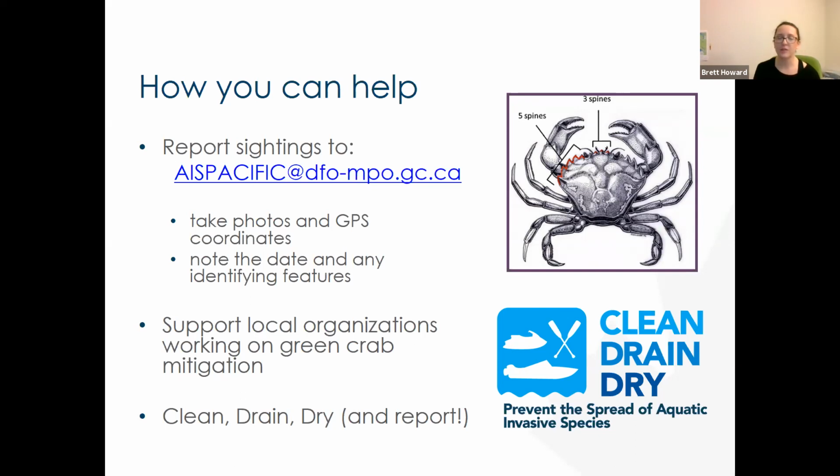And I'm sure most of you are familiar, but I might as well say it: clean, drain, and dry. It's not just a freshwater thing. It really matters for marine environments as well. The bottom of boats can carry a lot of biodiversity. And so the more you can clean, drain, and dry, the healthier our marine ecosystems will be for sure.